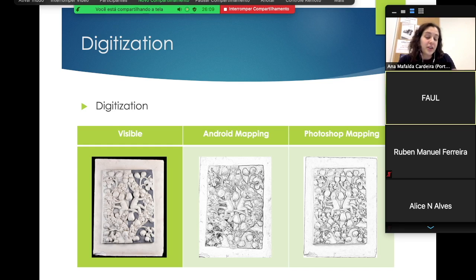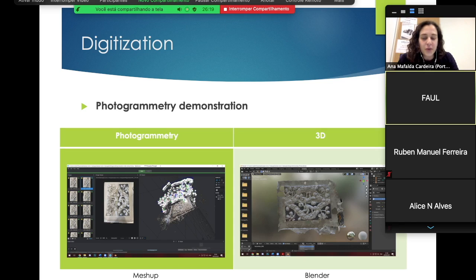And you don't see that much difference, and it's quite nice that just a little cell phone can do as much as we need for mapping the conservation problems that they then have to solve with Professor Marta Frade.